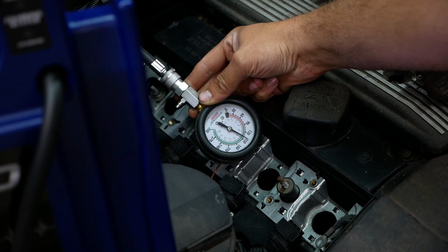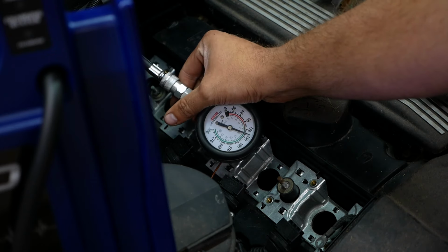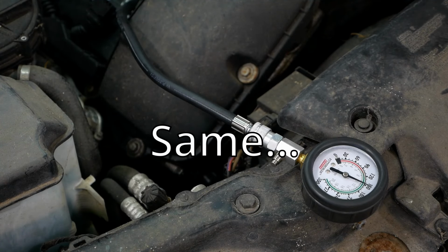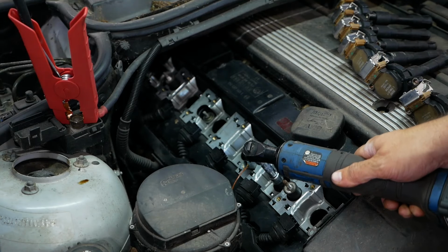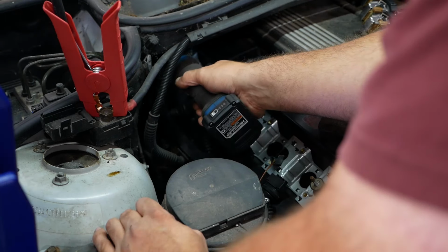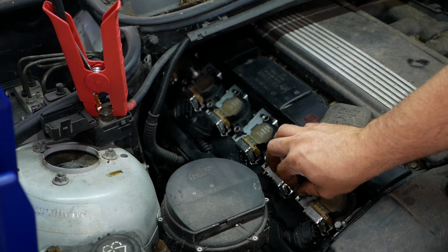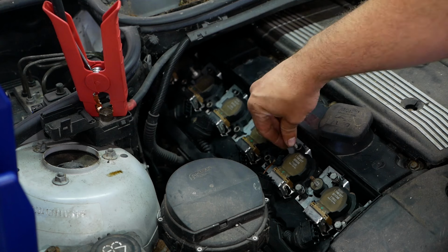That's not terrible. I mean, it should run on that. Let's see what a good cylinder is. Always make sure you have these ground cables on. BMW coils. Bad things can happen if you forget those.